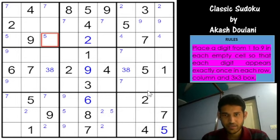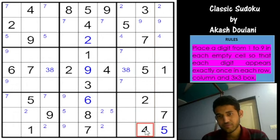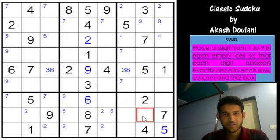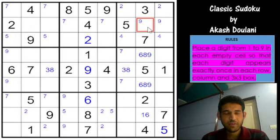Okay, let's write some candidates now. Let me look at column 8. We have 3, 5, 7 and 2 and 4, which means I need to write 1, 6, 8 and 9. Row 8 has an 8 and 9 in them. So this must mean this is 1 and 6. And you can't have 1 here, so both of these cells are 6, 8 and 9. And this can be 1, 6, 8 or 9. So for now, I'm going to restrict myself to 3 candidates inside a cell.